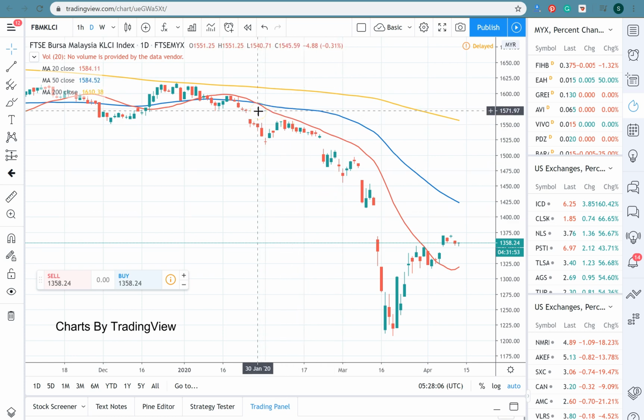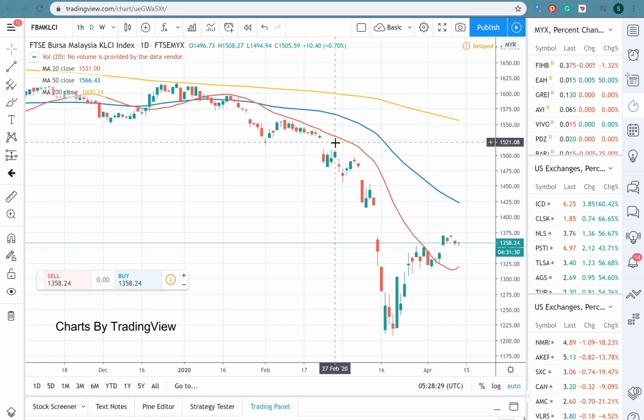Just like many other world market indexes, there's been a lot of sell-off right from around February to March. It was a very drastic sell-off. It was in a very bearish environment, and if you have followed my analysis, you have noted that I've stated that it was in quite a bearish mode in the past because it was below the 200 moving average, 50 moving average, and 20-day moving average.